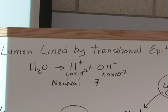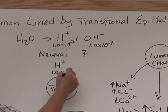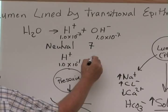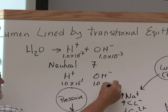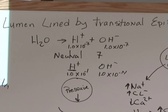So if something's acidic, then the amount of hydrogen ions goes up. So in an acidic solution, we could go to 1.0 times 10 to the minus 1st. That would be a pH of 1. So this would then decrease. So this would be 1.0 times 10 to the minus 14. So they inverse one another. So anything that adds hydrogen ions makes it more acidic. Anything that adds hydroxyl ions would make it more basic.